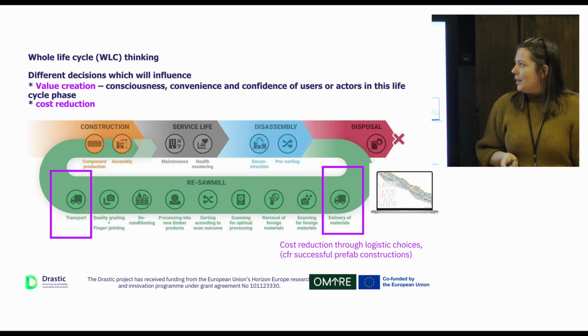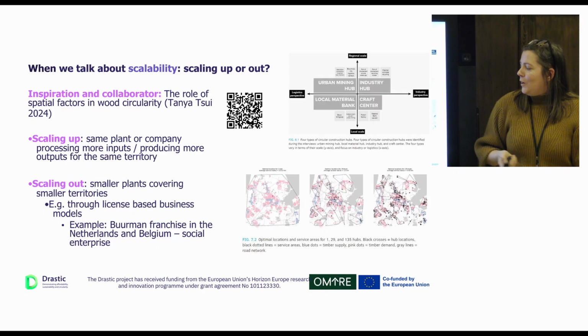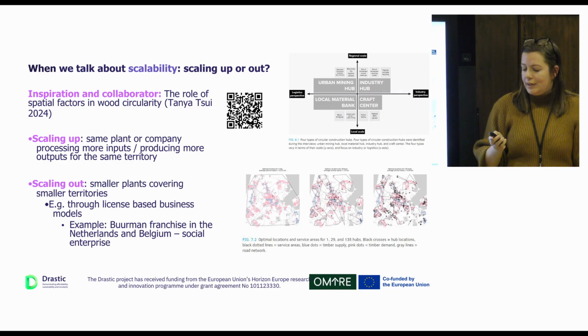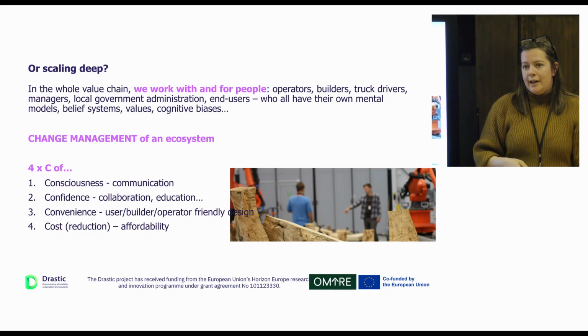It's a lot. So we're looking into this, and we try to look at different kinds of configurations, and also into logistics, because we also discuss: will we scale up or scale out? So we increasingly go into logistic choices and making these kinds of choices. And of course, we also have to do a lot about change management because we work with people. I come from a family of truck drivers and construction people. I know how they sabotage a scanner. So I know we have to work with these people too, and we involve them.